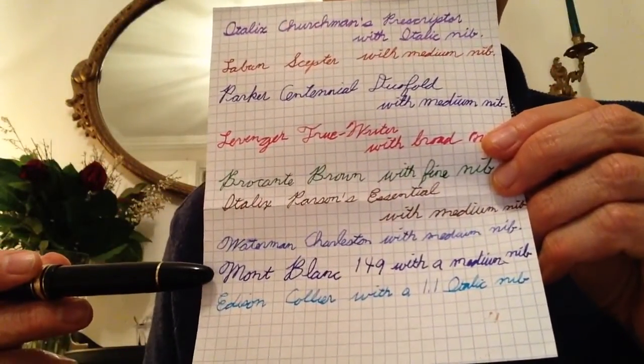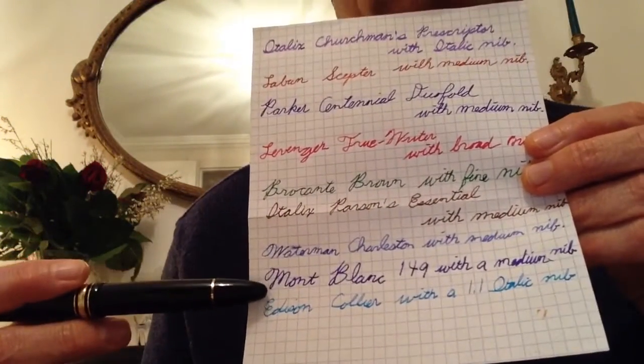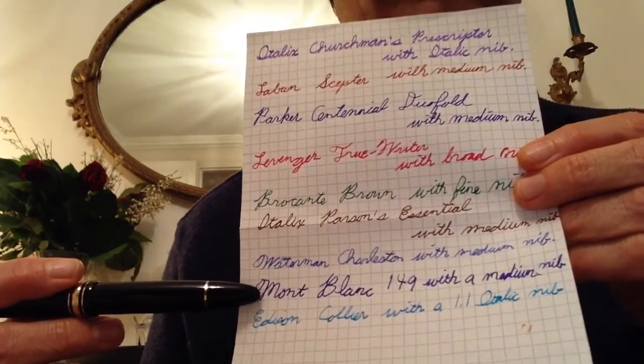And you can see, even though I think that this is a medium, one of the things about Mont Blanc that's not good is that it doesn't tell you on the nib itself if it's a medium, a broad, a fine, or something else. So you have to kind of guess. I think it's a medium, but it does print kind of broad. In any other pen, it would be, to me, a broad.